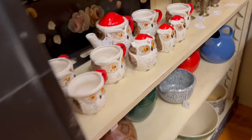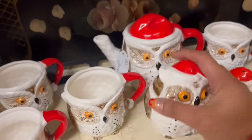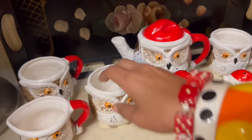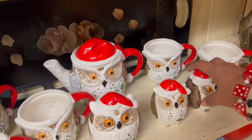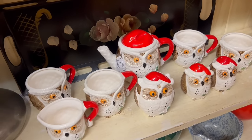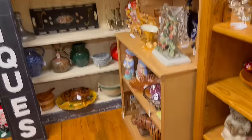Oh my gosh, look at this. Christmas owls, is it the whole set? Dude, what? The teapot, four mugs, creamer, sugar. Oh man, I don't know if I can leave this behind in good faith. And it's 25% off. $36 for all. I have to take this on principle. Yeah, I couldn't really leave that behind.